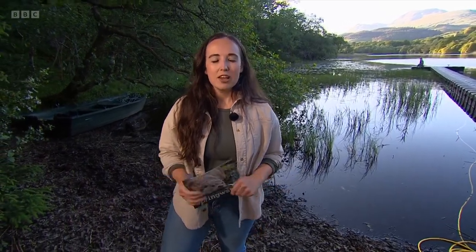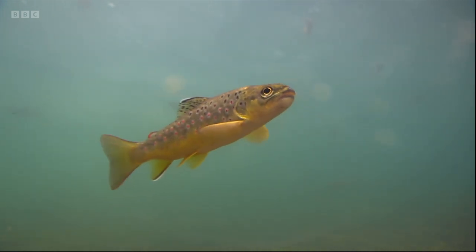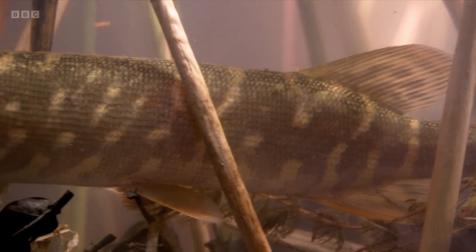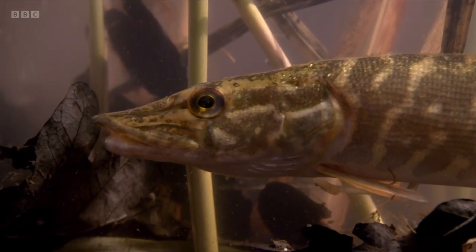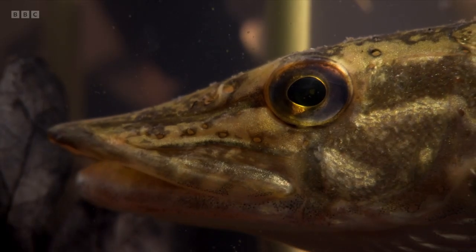Now there's lots of different species which make their home under the water of Loch Lomond, 26 fish species to be precise. You've got things like rainbow trout. Now they're not necessarily native, but I do think they're rather beautiful. Then you've got things like stickleback, which are small, only about 4 to 7 centimetres long, and the larger pike with that pronounced mouth, and they can reach up to 1 metre in length when they're fully grown and sexually mature. They're kind of a giant of the loch ecosystem.